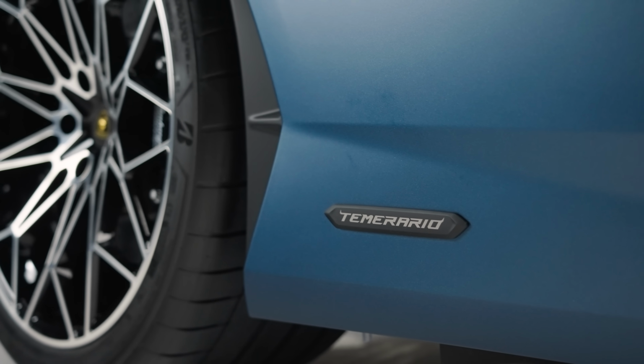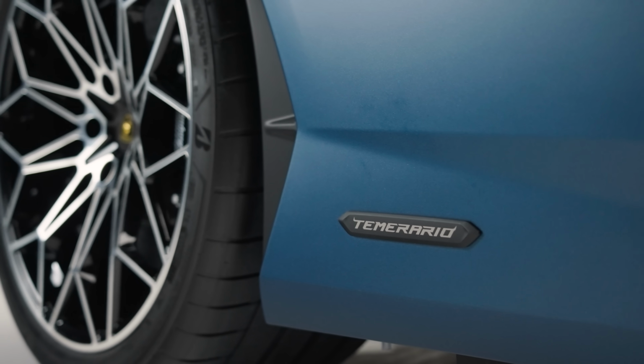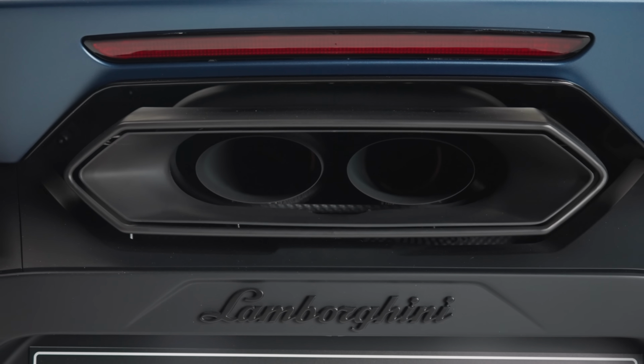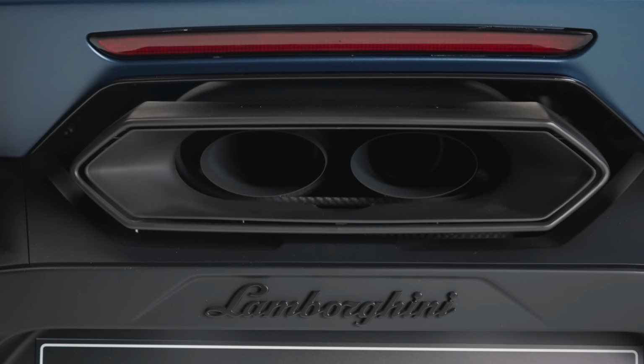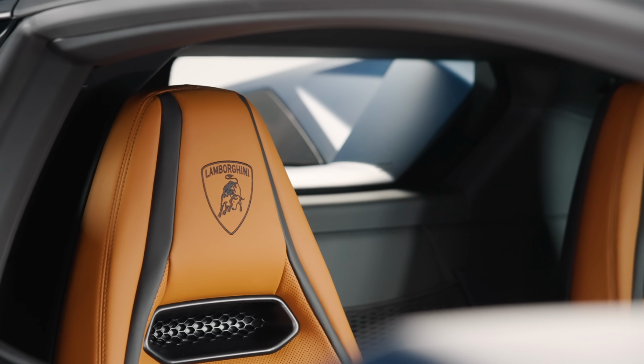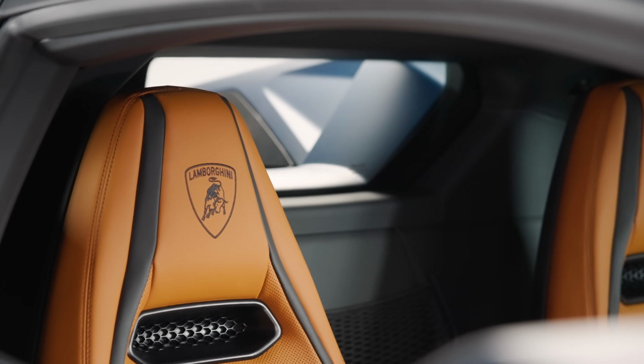The Temerario basically gets noisier and more aggressive depending on mode and how you drive it, with exhaust valves and a tuned length exhaust system. Plus, the engine mounts have actually been tweaked to let more vibrations into the car when you're really on it, so you get the literal fizz if you're in full attack mode.